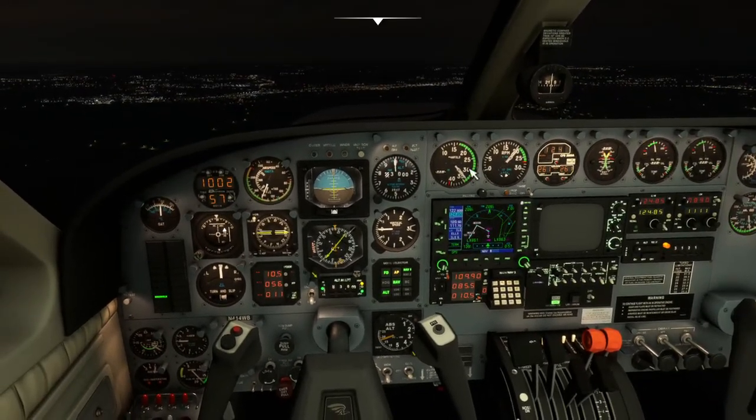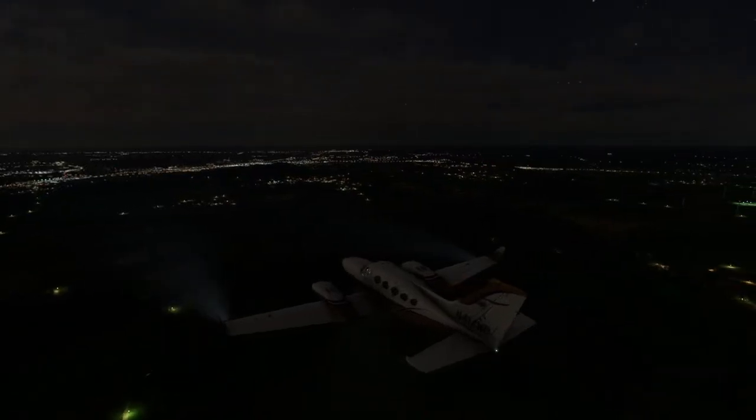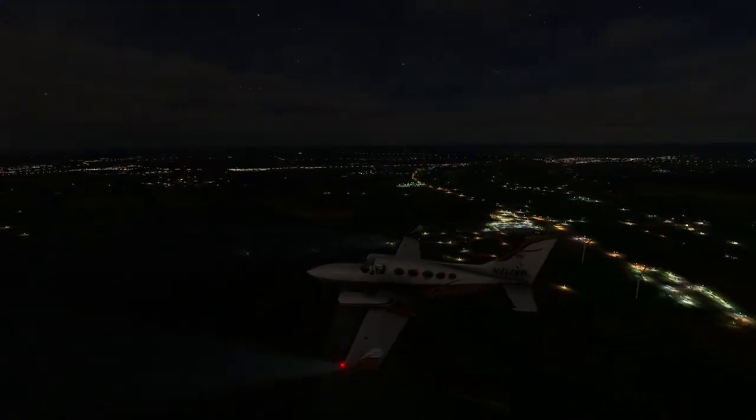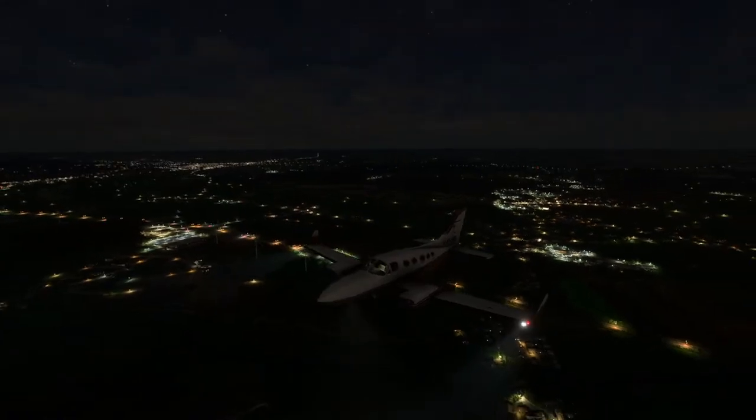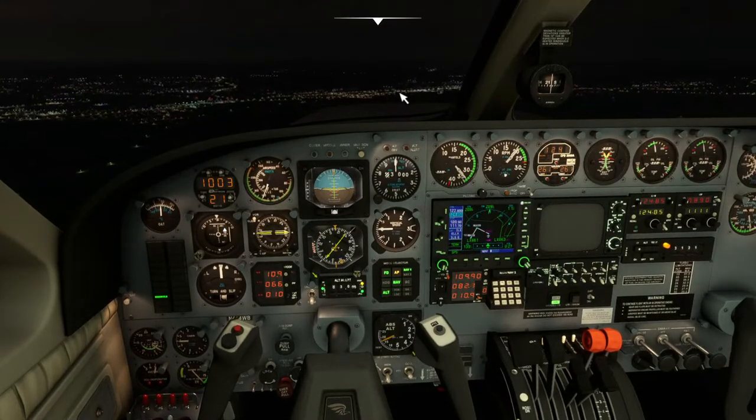So let's have a little external view at the aircraft and the surrounding area, the beautiful lights. Yeah, it's just a beautiful aircraft, this man. Just love it. Look at the bright lights, the landing lights. They're so bright, man. Not sure if it's realistic, but I totally like it.